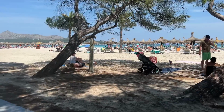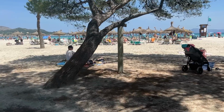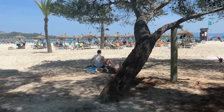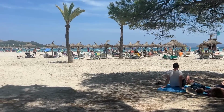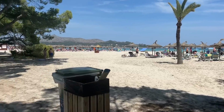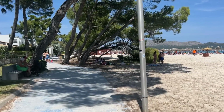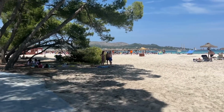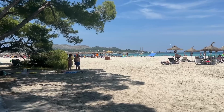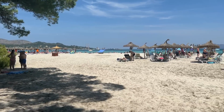Now with these shady areas that we can see here, a lot of people are actually choosing to pitch up under the trees down here on Alcudia Beach instead of sitting out on the sand. And who can blame them? Just make sure that if you do go for a swim in the sea that you do take your valuables with you. I do recommend getting a waterproof bum bag or a waterproof phone case if you head on into the water. But this is a great option for getting some shade over here in Alcudia.